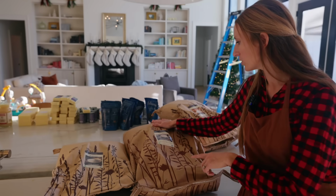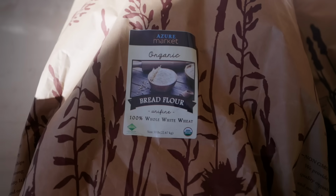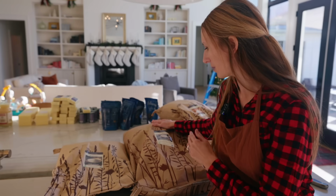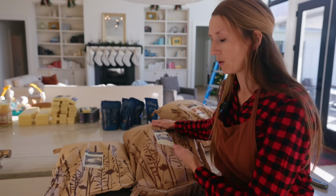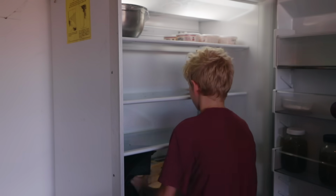And then I also got a 50-pound bag of bread flour, and this is whole white wheat bread flour. I have gotten their whole red wheat bread flour before, and it was good, but I wanted to try the white wheat. Now we are going to put everything away into storage.